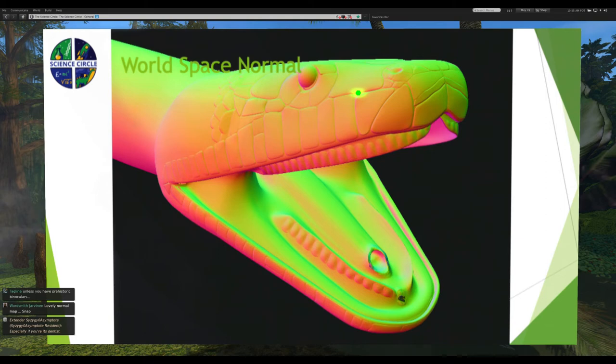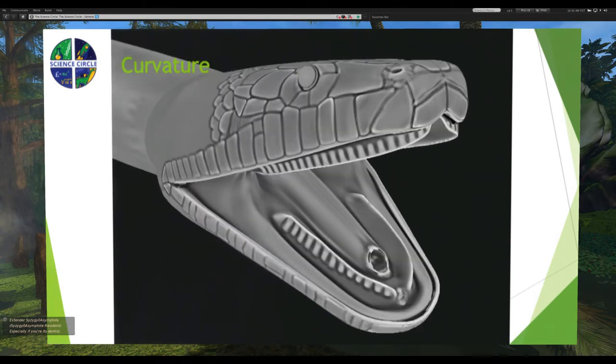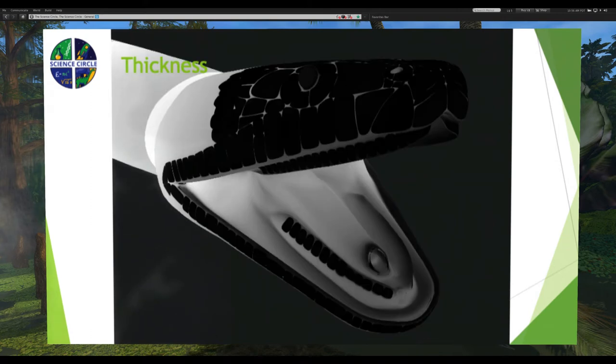Next, you have the world space normal, which is just, again, the color gradient from top to bottom. Ambient occlusion, clearly, between the scales, there's going to be shadows because it's a small area. And we use this to create dust and things in between, in the crevices. Curvature, areas of high curvature are darker and low curvature are lighter. Thickness, darker areas are thick, lighter areas are thinner. And I use this quite a bit in creating masks to apply color and variations to the head scales and not to the rest of the body.